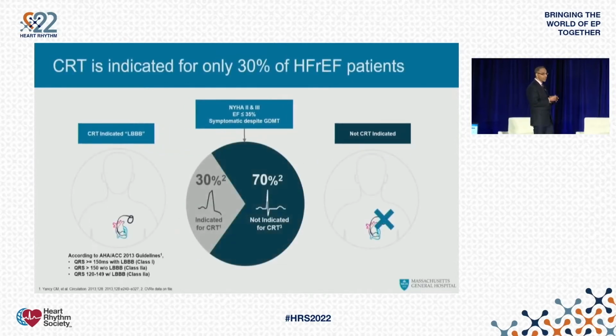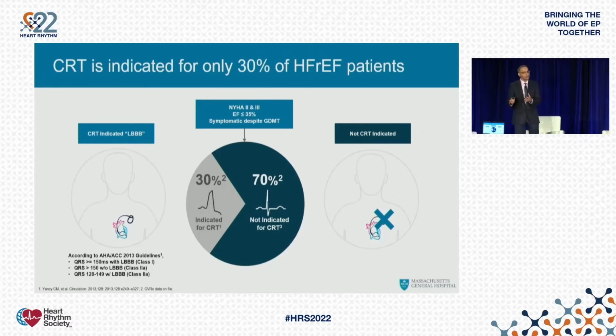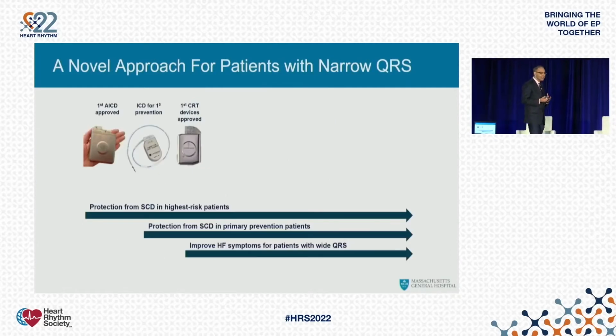If you look at the subset of patients with heart failure with reduced ejection fraction, it's a large number, and only 30% of those patients are actually eligible for cardiac resynchronization therapy. 70% of those patients either have a non-left bundle branch block that is less than 150 milliseconds or have a narrow QRS, which doesn't make them eligible for cardiac resynchronization therapy. So we're very excited by the potential of some of the newer strategies that can help us manage this subset of patients. So how has device therapy evolved over the years?